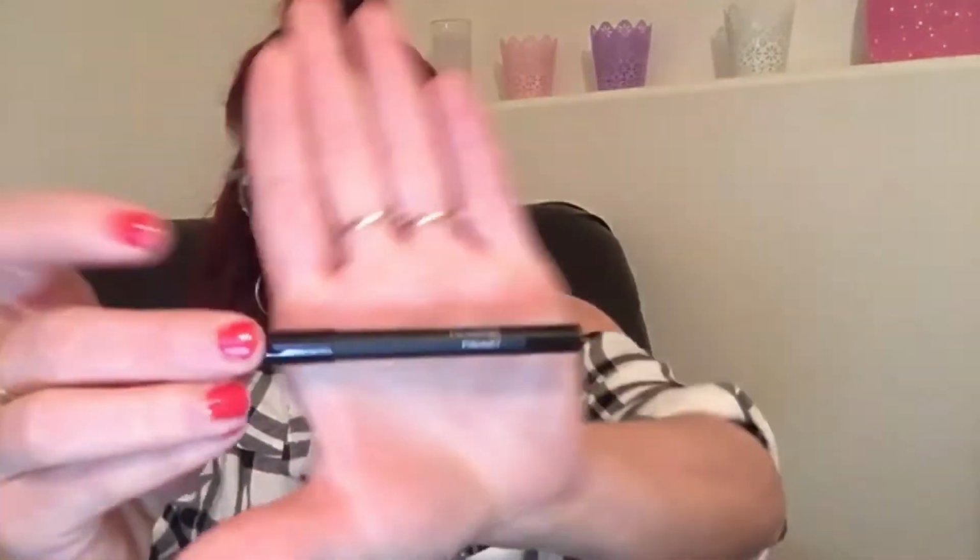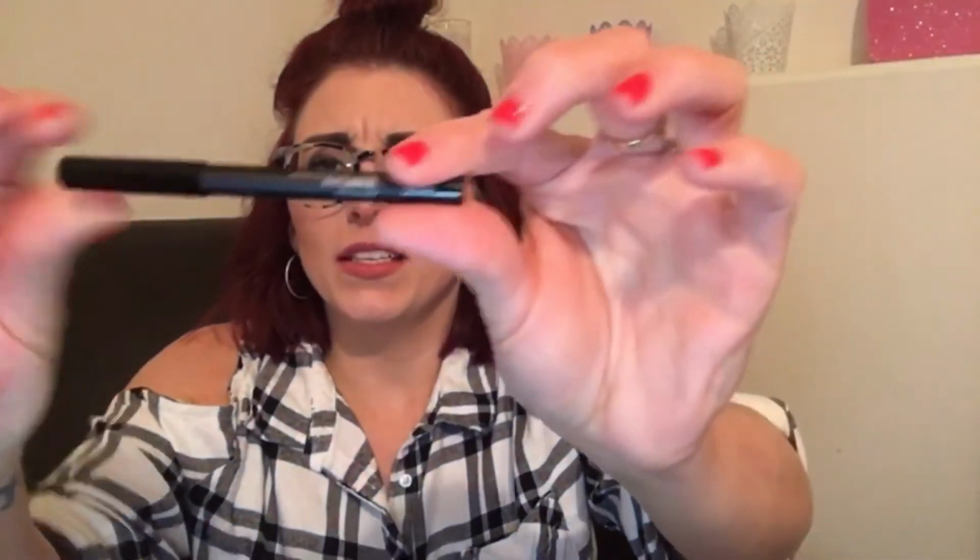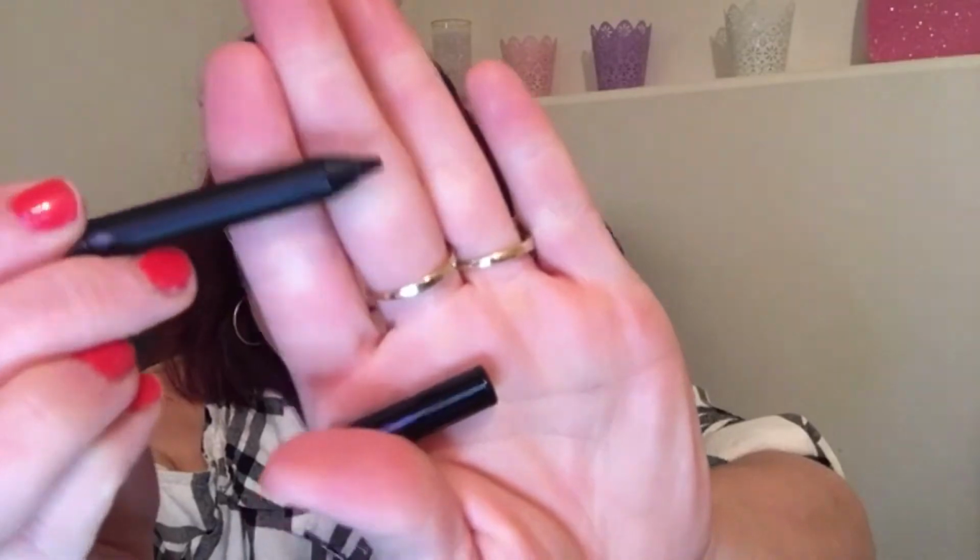And then the last thing is Smashbox. I love that brand. This is Always On Gel Liner. This is in the color Fishnet, so black, I'm guessing, is what Fishnet means. Again, it's a really tiny little guy, but that's okay. Okay, so this is a gel liner. Oh, look at that fresh tip, you guys. Yeah! Who doesn't like a fresh freaking eyeliner tip? I do.